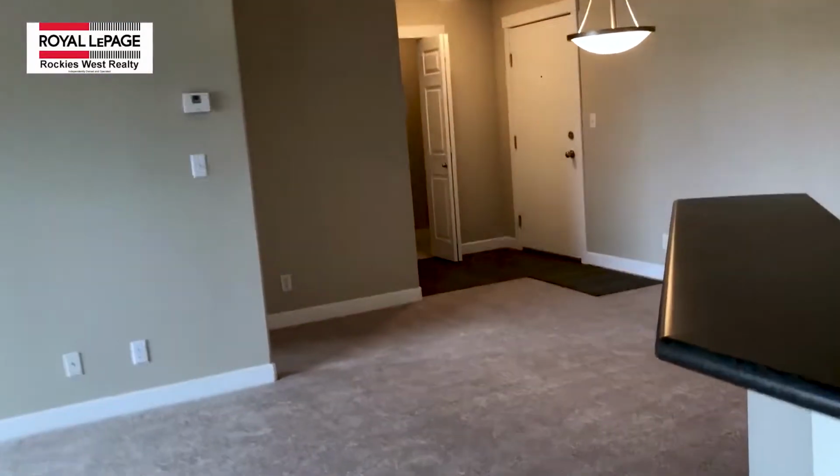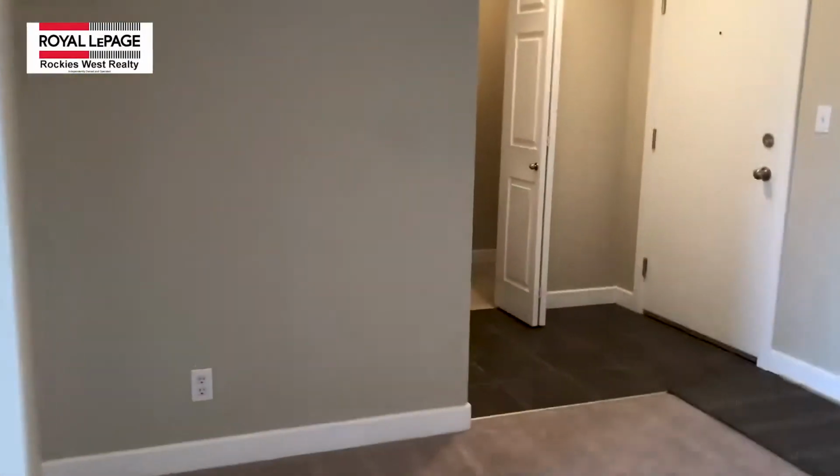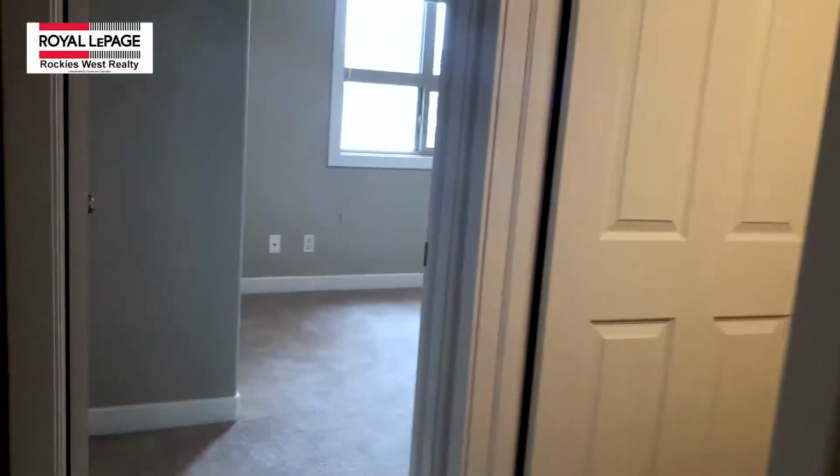This is in a strata that charges $326 per month and includes amenities such as an outdoor pool, two hot tubs, a gym, secured underground parking and building.